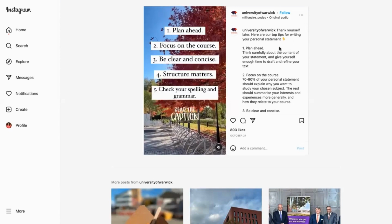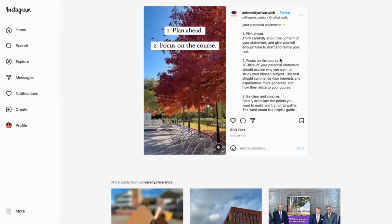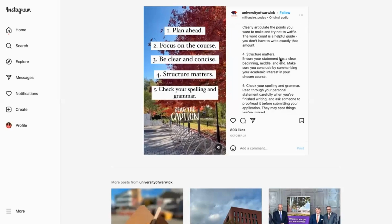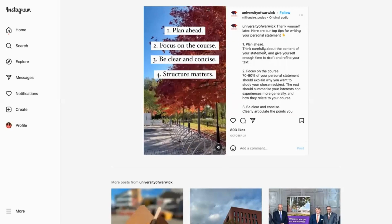Then they've done here, thank yourself later. Here are our top tips for writing your personal statement. They've gone into the detail in the actual post, which is absolutely brilliant. And as you can see, they've gone into a lot of detail, really been helpful. And they've also then, I guess, encouraged people to want to share it.